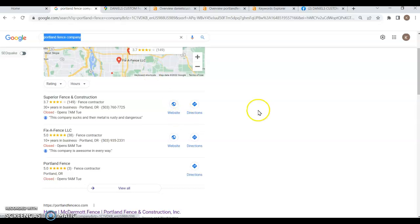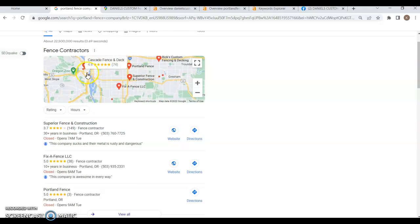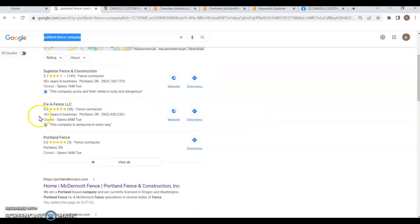The next thing I'd like to talk to you about has to do with your Google search here. So this top section here is your map pack. A map pack is where a Google My Business profile is found. These top 3 Google My Business profiles are always shown on the front page. So you really want to get into the top 3.